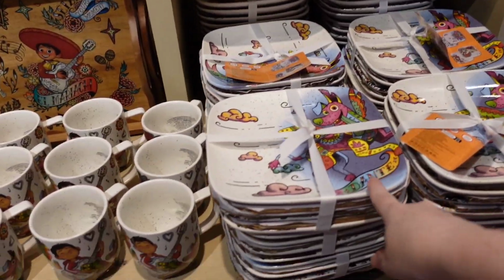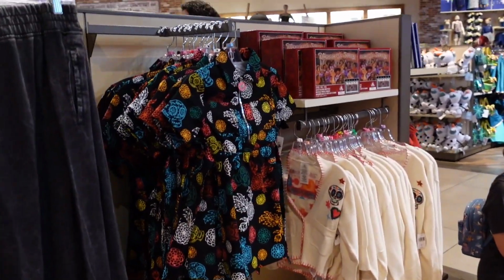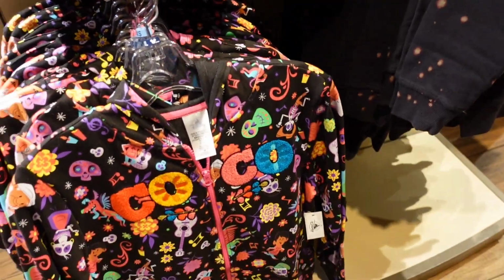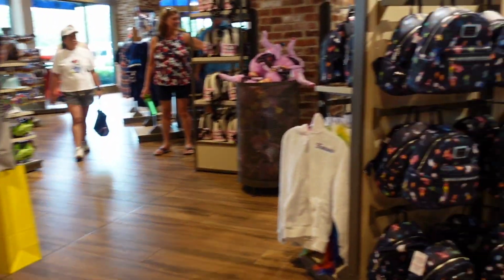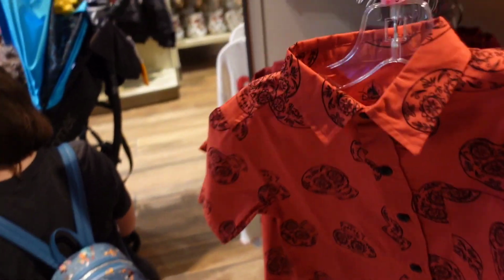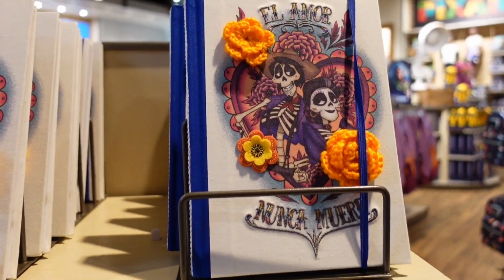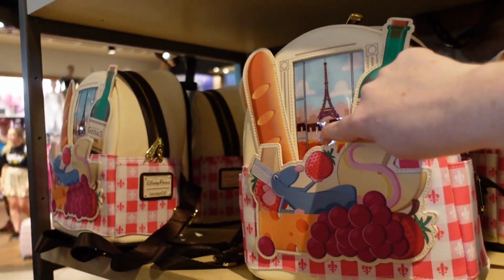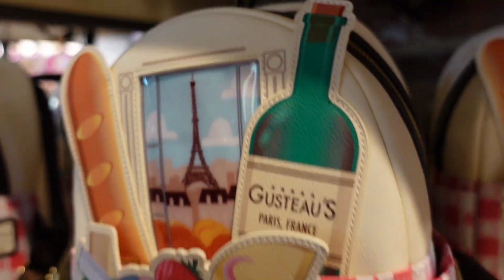Look, what's this, Dante? Are you kidding me? It's cool. And a little cardigan is adorable. This jacket, look, Coco. Encanto and Coco are both great movies. This is a cute, like, button-up. El amor nunca muere. The love never dies. Oh, I like how it looks like a window, and then you got like a little pocket on the inside. Look, there's a backpack. It's cute, I like that.